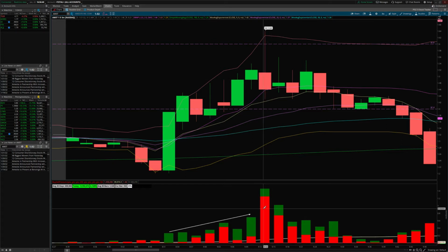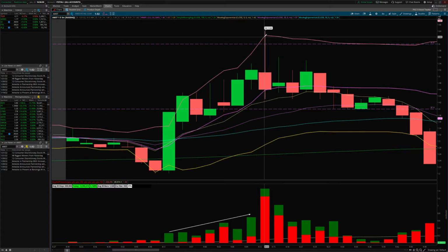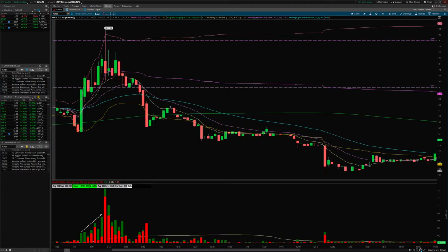Look at the selling pressure, guys. That's your pump and dump. Look at the red here. That's how many people were selling it. This is your get out, go somewhere else. It's warning you it's gonna dump, and sure enough, it just dumped the rest of the way, guys.